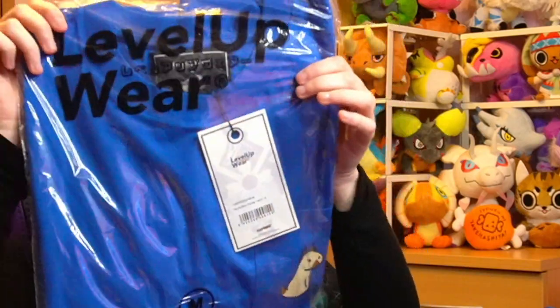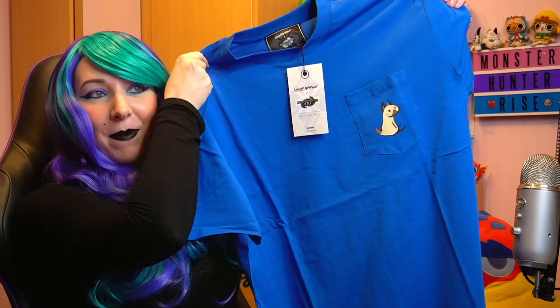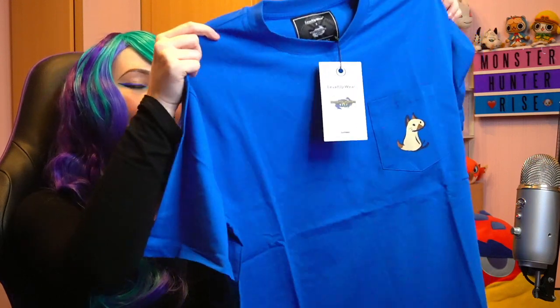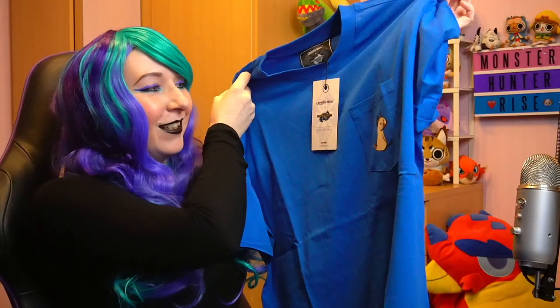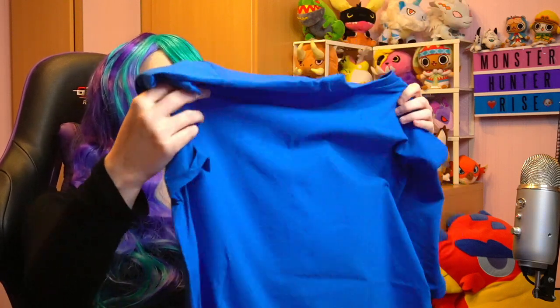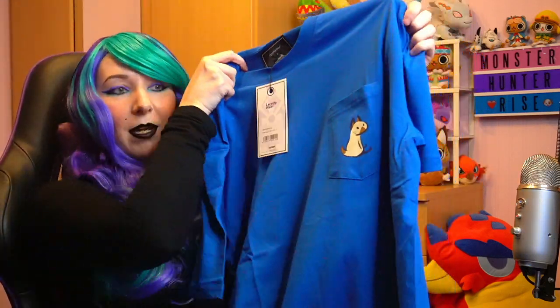Blue shirt, blue. It's got the little Palico pocket. Let's check this out. Look how vibrant this blue is, guys. There it is, the little Palico pocket. It's so cute. What does she have in her pockets? She has a Palico on the outside of her pockets. Precious. Oh, it feels so nice as well. This is going to be great. Also got a little patch logo there, Monster Hunter Rise logo on the bottom, which is really, really cool. So it's plain on the back, this one, on the Palico pocket shirt.